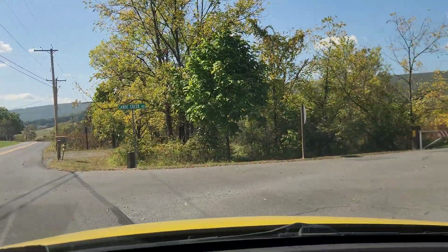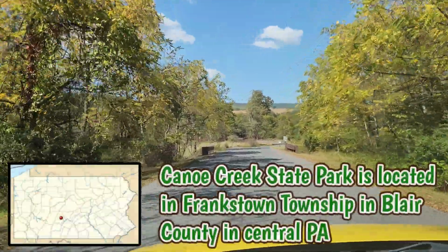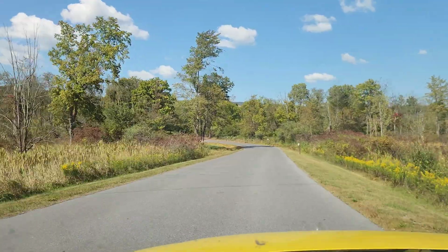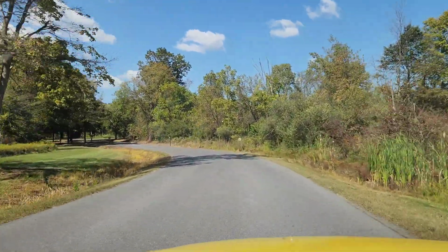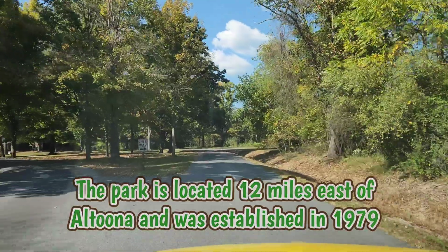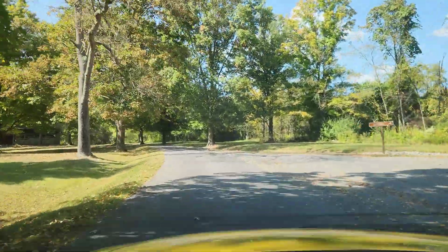Here we are here at the entrance to Canoe Creek State Park, Canoe Creek Road. It's beautiful out here in September. Absolutely stunning. Might be the park office. If it is, I'll stop there and get my stamp right away.